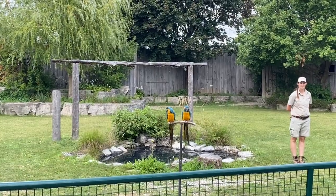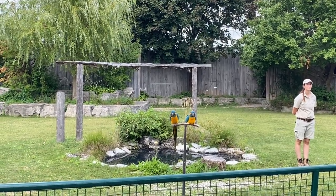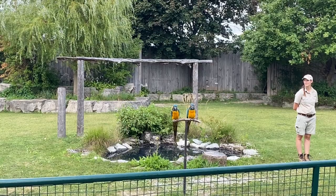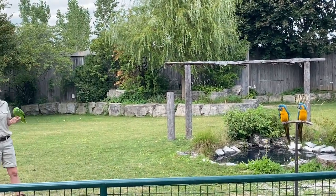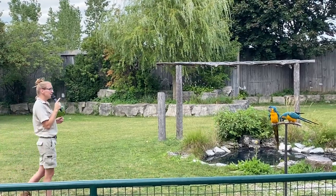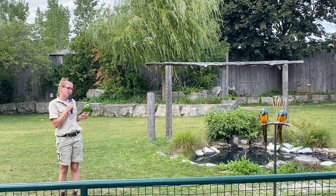They're blue-throated macaws, the most endangered macaw living in the wild today, only found in the wilds of Bolivia. Now, their numbers in Bolivia are ranging in a couple of hundred individuals. So to put that into a bit of perspective, if you were to look around you now in the audience, there's more people sitting in our audience today than there are of their wild counterparts.